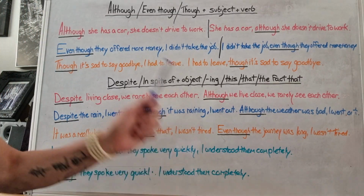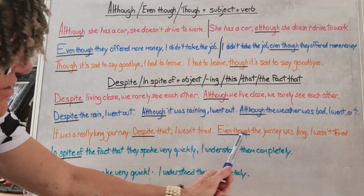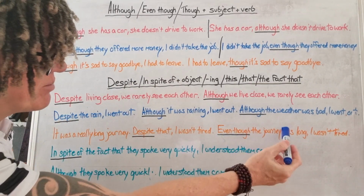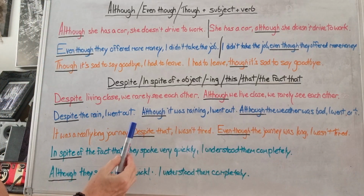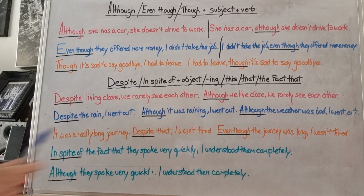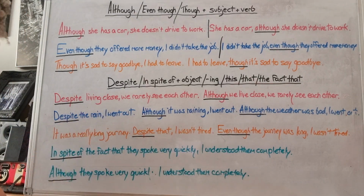Now, let's use even though. Even though the journey was long, I wasn't tired. Even though plus subject plus verb, okay? But you cannot follow despite with a subject and a verb. The same information, but different grammar.